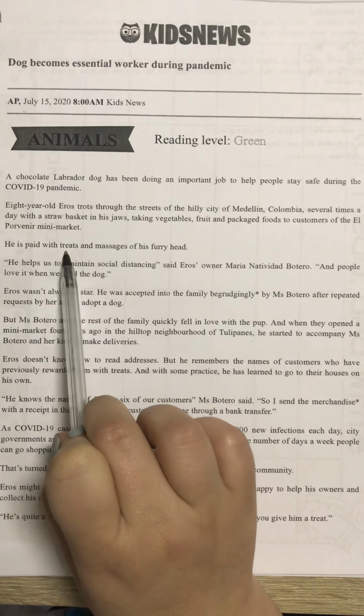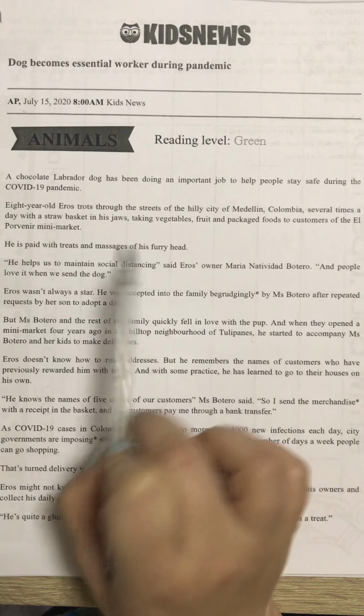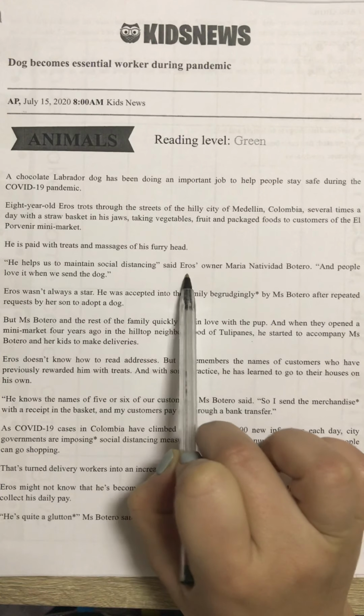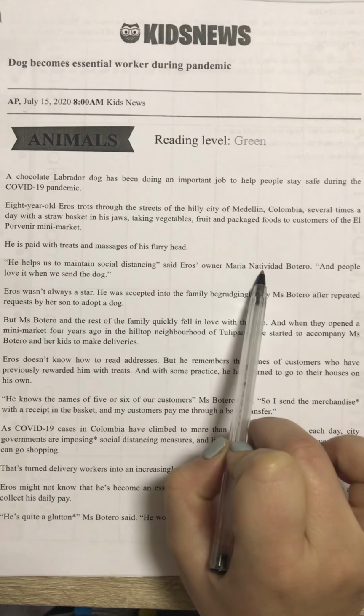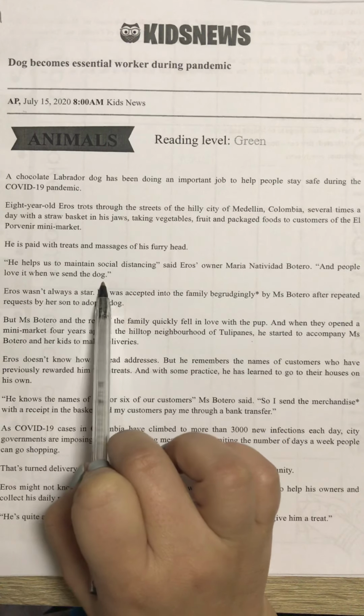He is paid with treats and massages of his furry head. He helps us to maintain social distancing, said Eros's owner, Maria Natividad Botero. And people love it when we send the dog.